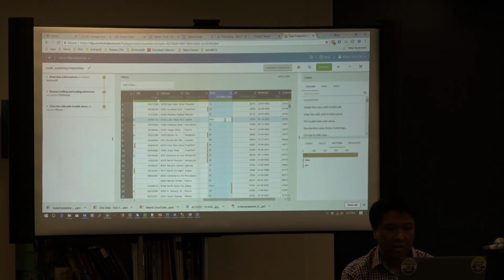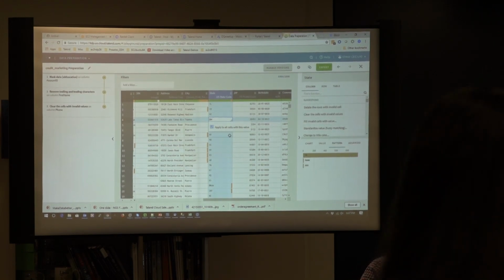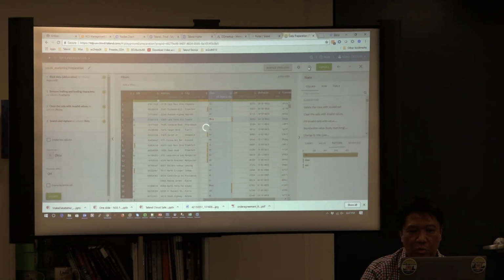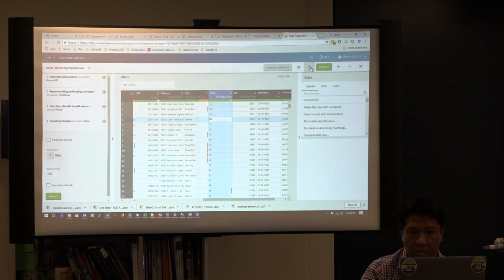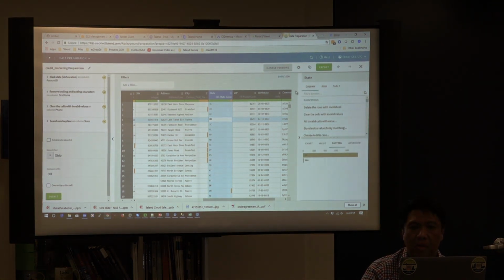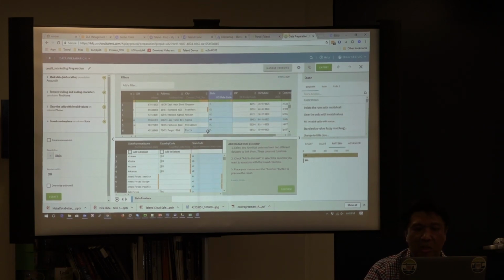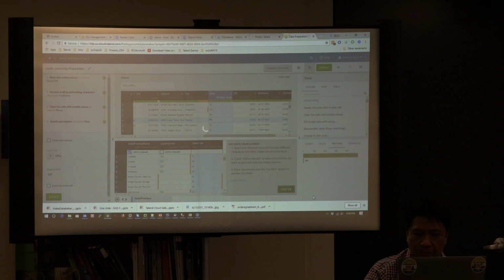You can also change some of the values here, like Ohio, and apply it to all. You can also do lookups as well. So I'll do a lookup, and it'll open up a lookup table. I need to highlight this column and this column, which would be the lookup keys. Then I want to add this to the data set, and confirm.